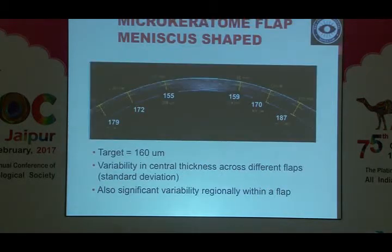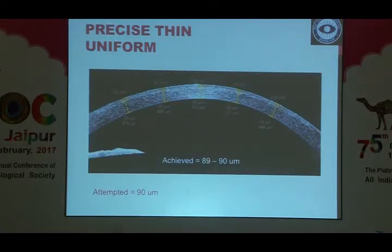This is just to show you the variation of the thickness. Here we see thickness from 179, the center is 150, again 187; the thickness varies when you use a microkeratome. But with this, we achieve almost 90 micron throughout the cornea. So we get a planar flap.